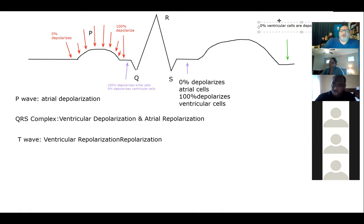Notice, if you think about it, both the P wave and the T wave are waves that deflect in the upward direction. But the P wave is when cells are depolarizing and the T wave is when cells are repolarizing. All right, so again, I've done an okay job of drawing this, but let's look at the pretty picture from your textbook.